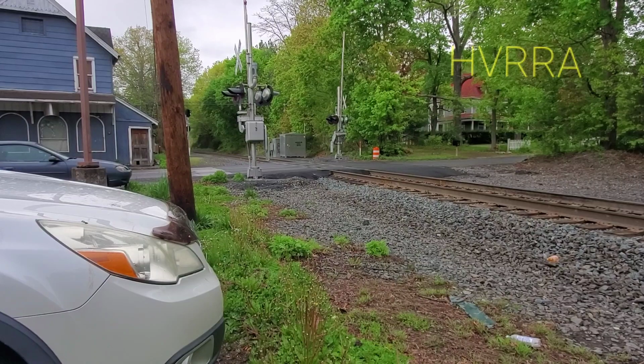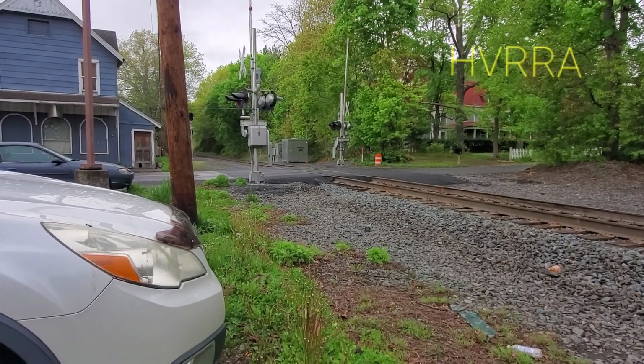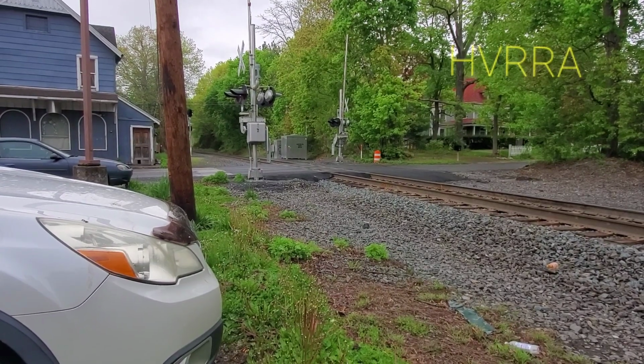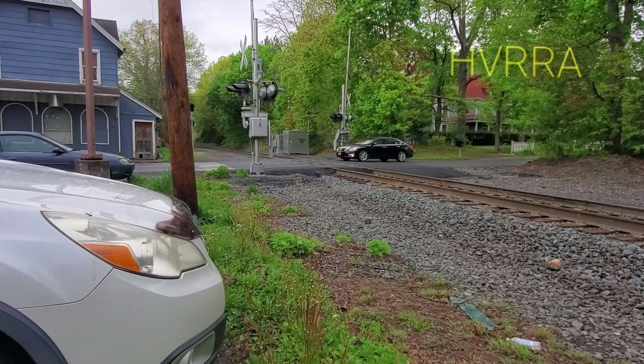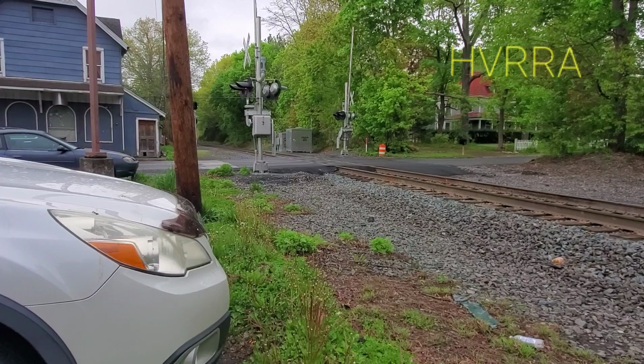And in that one video, you'll see the front blade of the power unit missed clearing that concrete by about an inch. So that's how out of place it was.